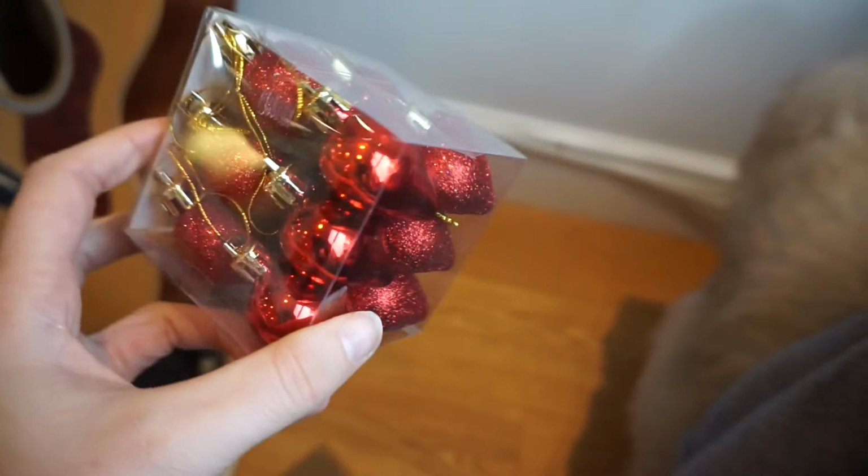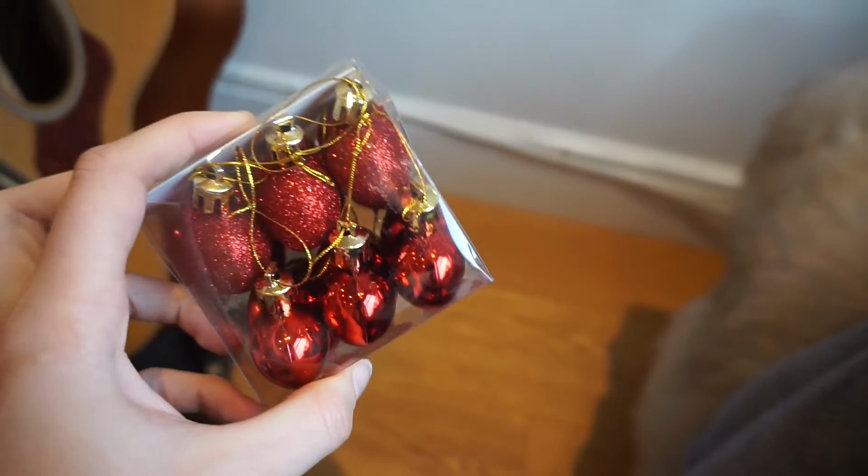Again, the glare's bad, so I'll film them separately. But they're just glittery and shiny, heart-shaped Christmas decorations. And I just think that they're really, really sweet. And I love red and green. Obviously, they're really Christmassy colours together. So I'm really excited for that. Oh, sorry, big cough. I was just checking it was still recording.